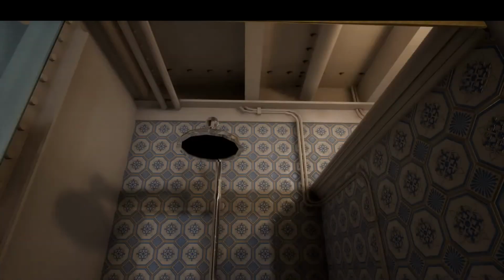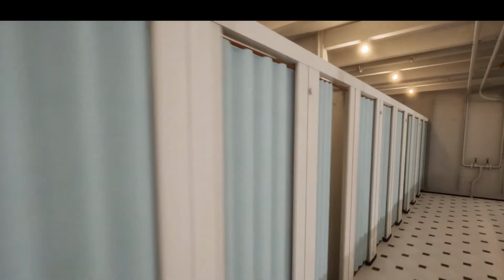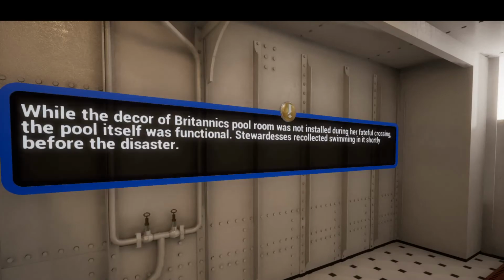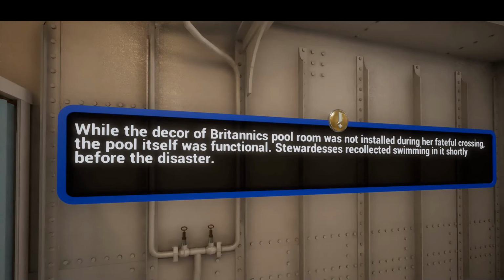Showers to bathe yourself. Even the little drains. Changing stalls are much more bare now. No nice wooden doors. No nice benches. All the paneling is gone. While the decor of Britannic's pool room was not installed during her fateful crossing, the pool itself was functional. Stewardesses recollected swimming in it shortly before the disaster.